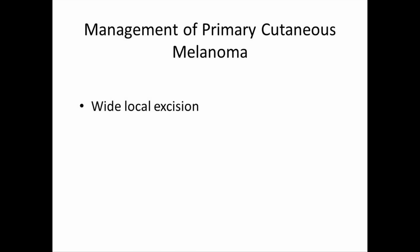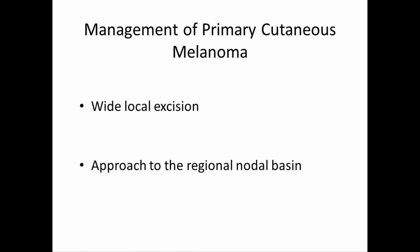When we think of this from a clinical perspective, we usually think of two themes to manage such patients. One is, how do we treat the primary tumor site? How do we treat the melanoma that's just been diagnosed, generally on the skin? For that, we usually employ what's called a wide excision, and we'll talk about that in just a moment. Then for some patients who are considered to have sufficient risk of regional lymph node metastasis, where regional lymph node spread is the most common first site of spread, we want to consider how to approach the regional lymph node basin, and we'll touch on that as well.